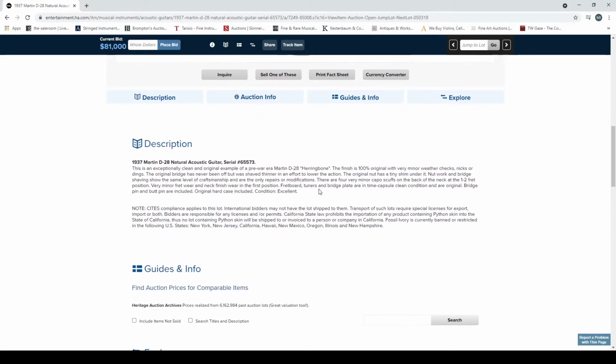This is an exceptionally clean and original example of a pre-war era Martin D28 herringbone. The finish is 100% original with very minor weather checks, nicks or dings. The original bridge has never been off, but was shaved thinner in an effort to lower the action. The original nut has a tiny shim under it. Nut work and bridge shaving show the same level of craftsmanship and are the only repairs or modifications. There are 4 very minor capo scuffs on the back of the neck at the 1 to 2 fret position, very minor fret wear and neck finish wear in the first position.